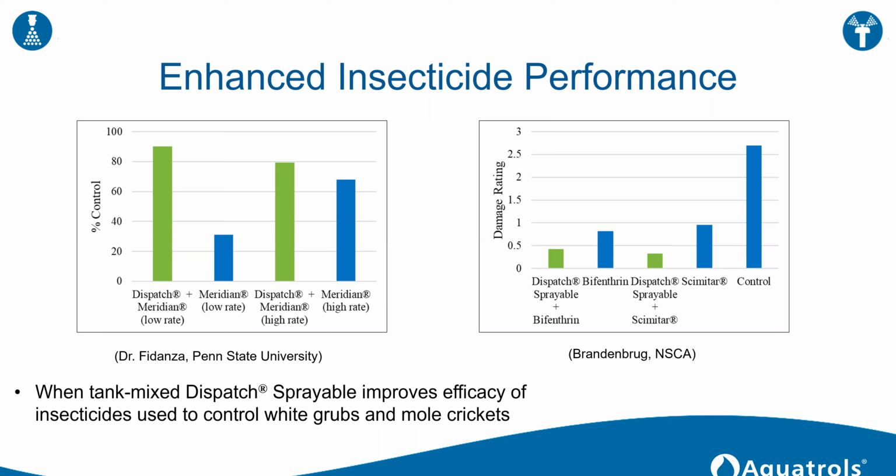On the other hand, you look at surface feeding insects, thatch inhibiting insects, such as maybe chinch bugs, sod webworm larvae, or other type of feeding inhibitors. Using Dispatch at low rates on a biweekly basis does provide a very effective control on this. So from water protection, efficiency of nitrogen, as well as insect control, again, Dispatch is one of our leading products out there.